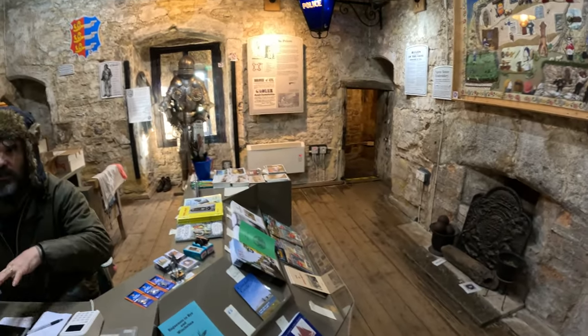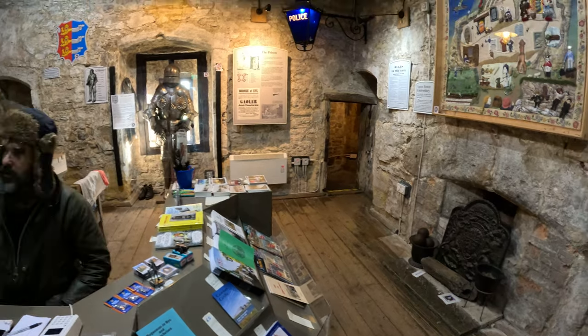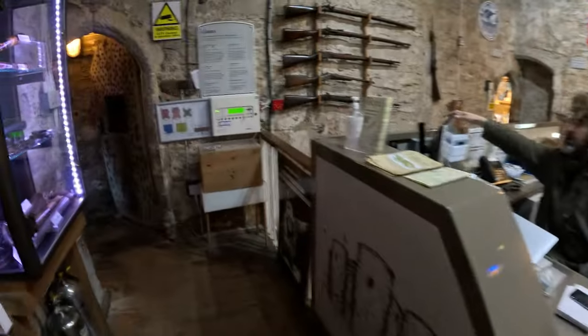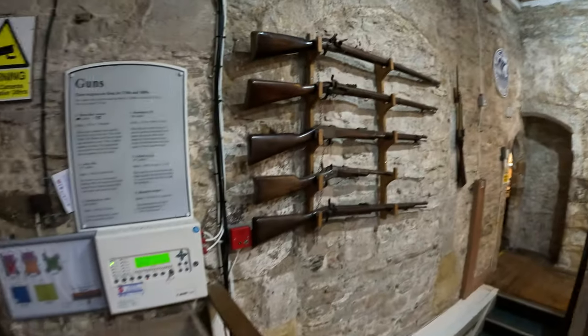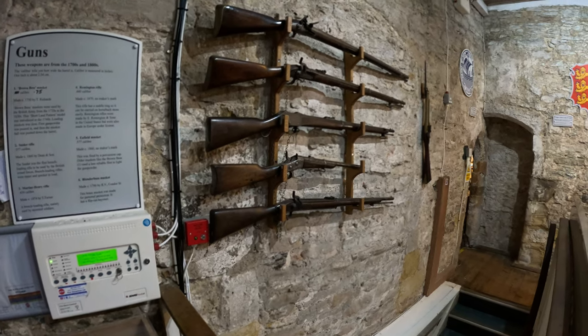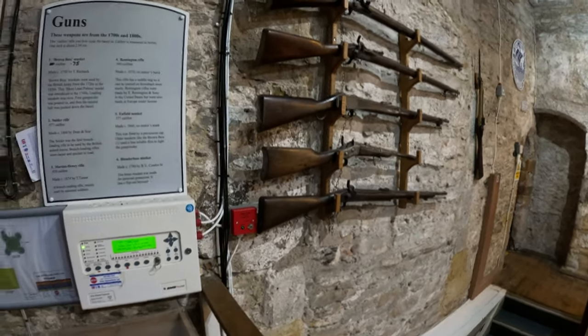Well, there's basically three floors in the building, so the main room is through that. Main room, so we've seen the main room. And then there's a room down here. Cool, I like the guns. And then when you finish inside this building, if you go back out through that door and turn right, there's an entrance into the herb garden, and then there's a tower, which was the women's prison. Okay, brilliant. Thanks a lot.